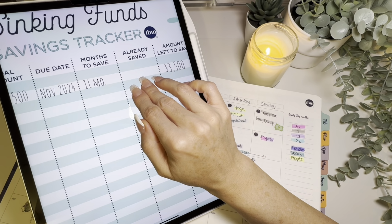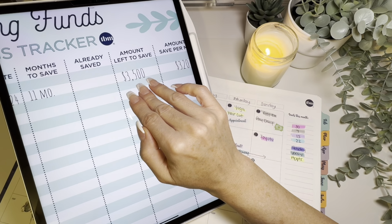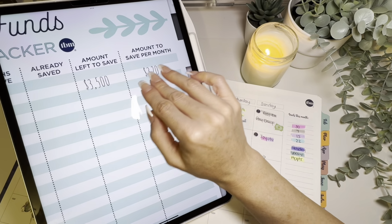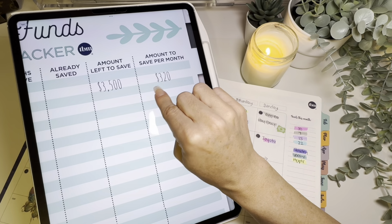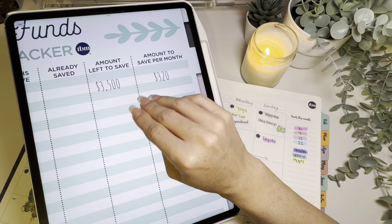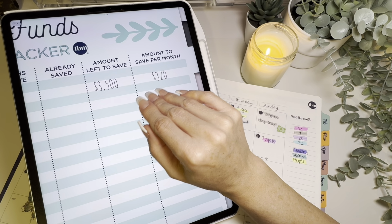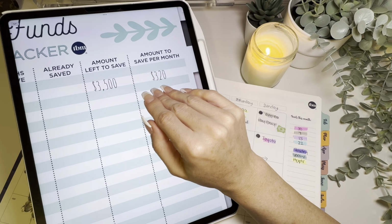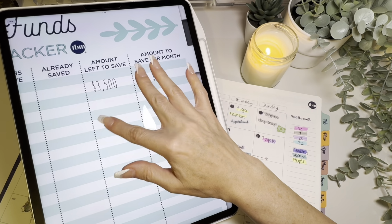Technically, I already have $100 saved, but I didn't want to factor that in just yet. I need to save $3,500. To do so, I really only need to save $318 a month, but I'm just going to round it up to $320. So that means that last month that I'll be saving, I have some wiggle room to reduce a little bit, or just go ahead and put the full $320 and I'll wind up being a little bit over the $3,500.